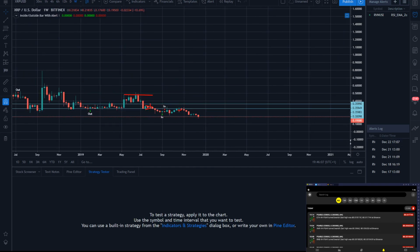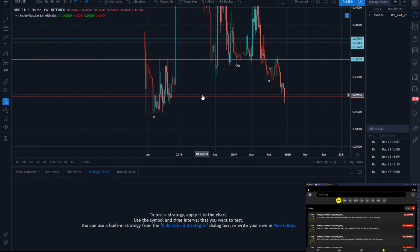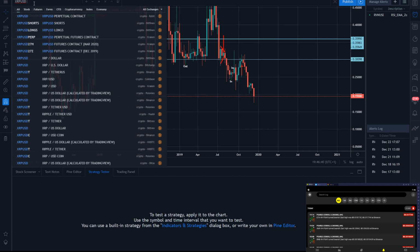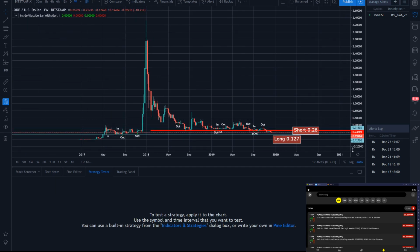And if we go on the weekly, it broke this support, so not a buyer of Ripple. If you're like me, you want some kind of reversal pattern, and this is not a reversal pattern for Ripple. Let's go see some other coins, on some other exchange. Maybe on Bitstamp there is a clear sign.